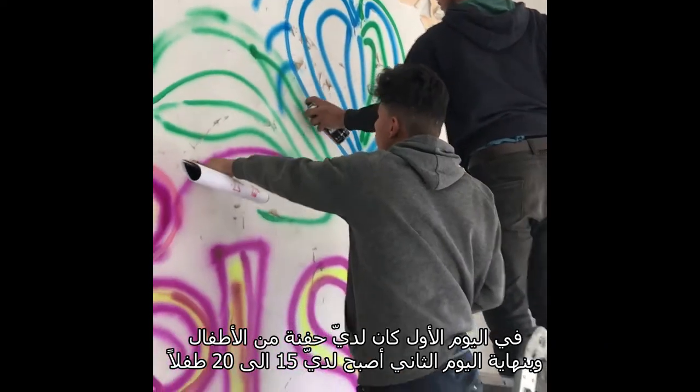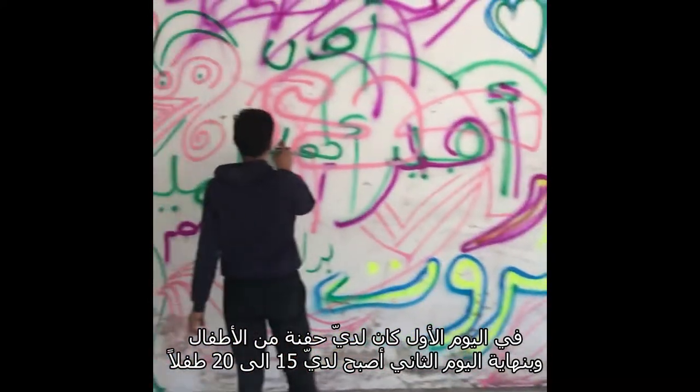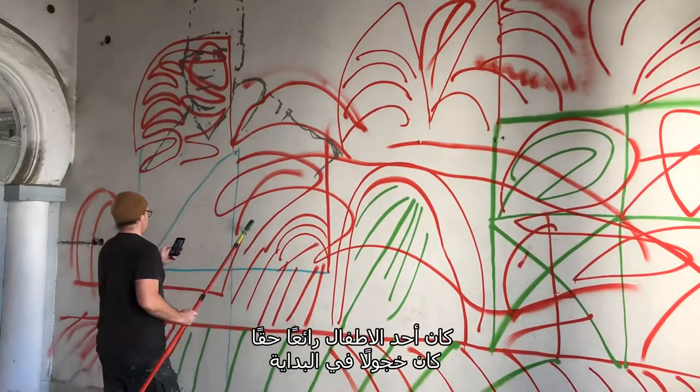The first day I had a handful of kids, and then by the end of the second day, I probably had 15, 20 kids up there, and they're all in line being like, when is it my turn? I want this wall.